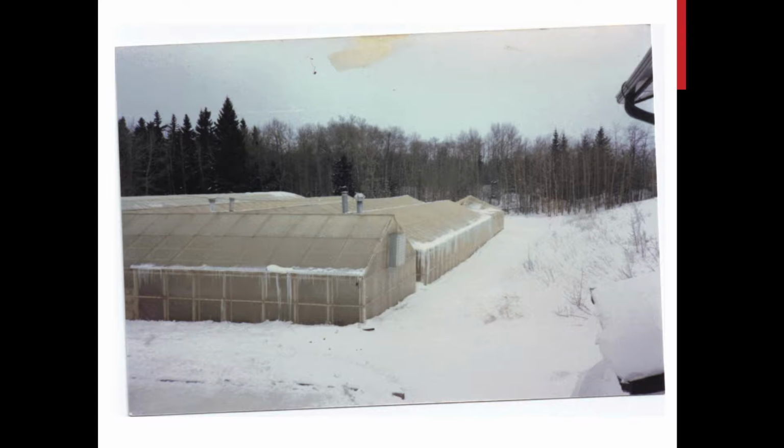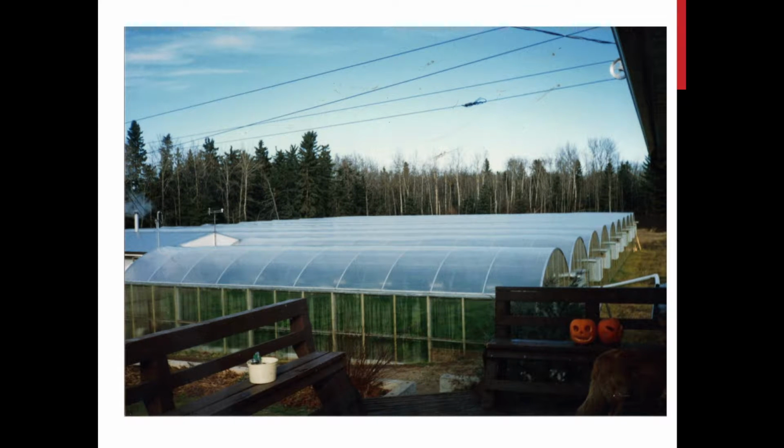Polycarbonate roof and side walls. So we moved into a steel structure. We bought this structure from Ontario, and it was a plastic roof. So two sheets of plastic. They're inflated, so it's a bit of insulation.